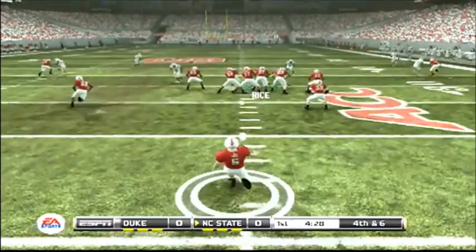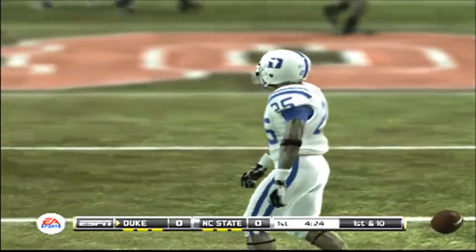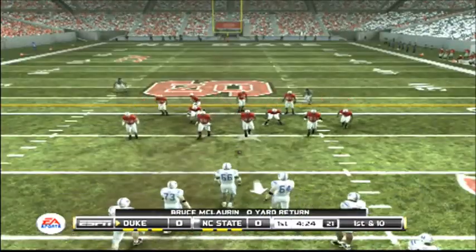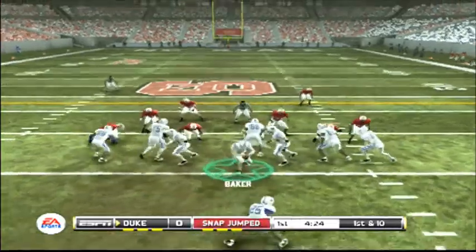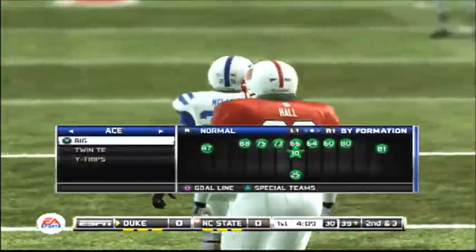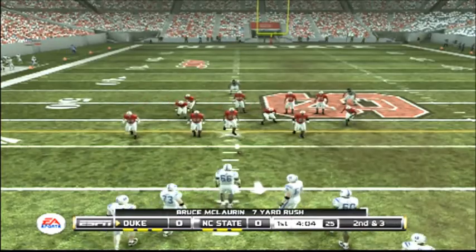Coker awaits the snap. Signals for a fair catch. Fair catch made at the 32-yard line. They'll start at the 32. Here's the halfback. Good outside run there. McLaurin picks up about 7 yards there after getting the ball in the misdirection. Second and three. It's second and three. Ball on their own 39.